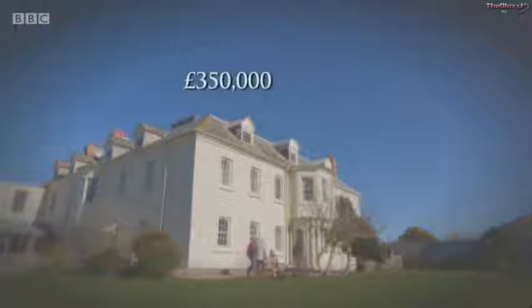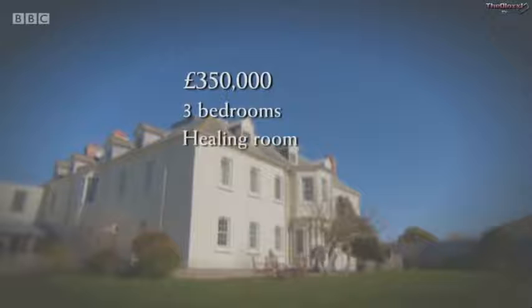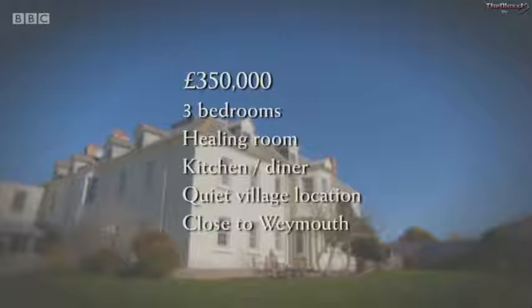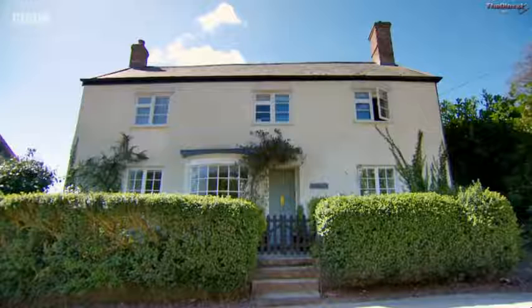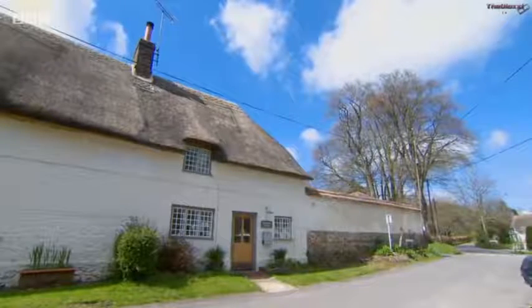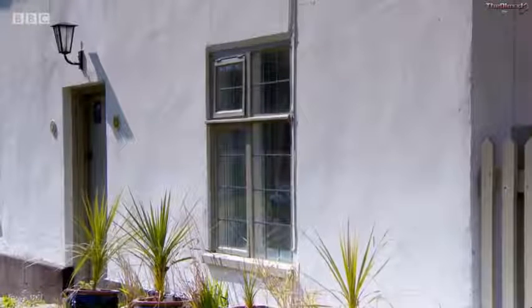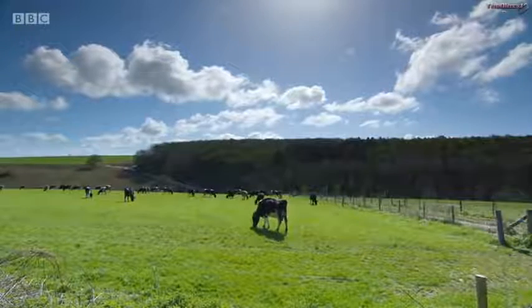For a budget of £350,000, John is looking for 3 bedrooms, a separate room to use for his spiritual healing, a good-sized kitchen diner, a quiet village location, and all within half an hour from his partner Ingrid in Weymouth. We have 3 gorgeous properties for John, and after each tour we'll see if he can guess the price. Our final offering is our mystery house, which, although it might not be on his radar, could totally change his outlook. So we begin our search with our first property.